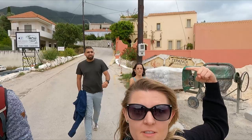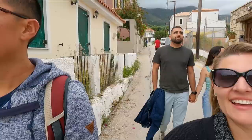So here you can see our visitors, and today we actually had a lot of plans, but the weather is unstable, I'd say. But still, we decided to make our way to Assos, which is one of the most famous small towns here on the island of Kefalonia. And there's a castle on the top, or a fortress more, I think.